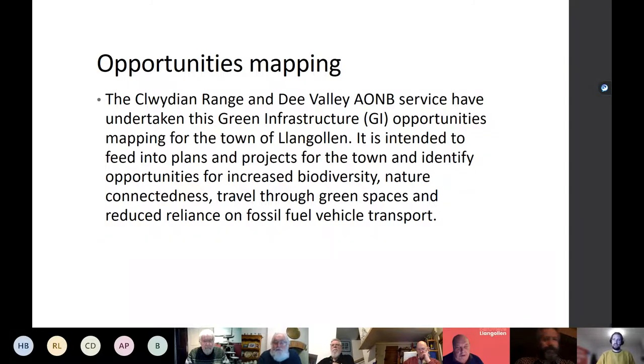So this is taking a more focused look, rather than looking across all of the developed landscapes in the OMB. This is zooming in just on Llangollen and looking at what could theoretically fit within the town if there was community enthusiasm for any of this. This is a proposal that's put together covering all of the bits and pieces that could fit, that could then be cherry picked from depending on community interest and funding opportunities.